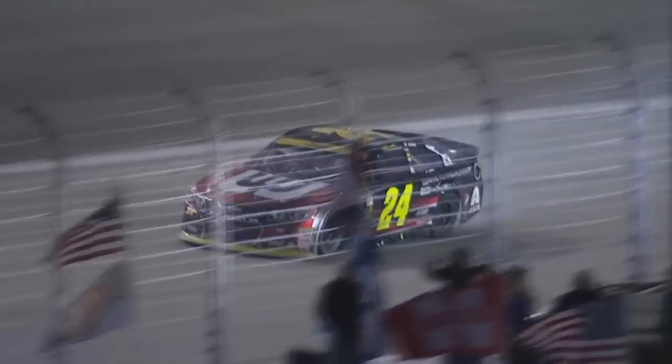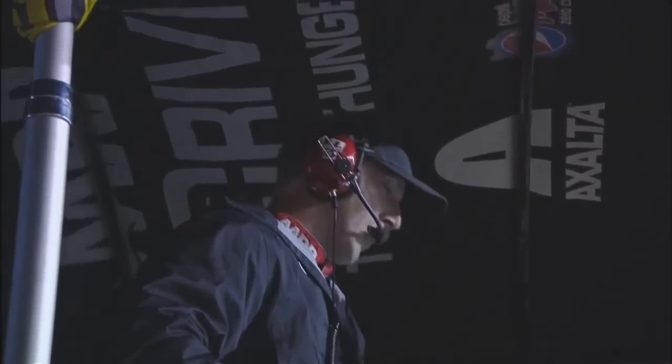Well, who was the leader right there when that caution came? 2 or the 48? And as they play cat and mouse, Jamie McMurray comes into the picture, and that 26. Whoa. Denny Hamlin almost slid it to the wall. Boy, what a save. That backed a bunch of them up. That was a big slide for the number 11.